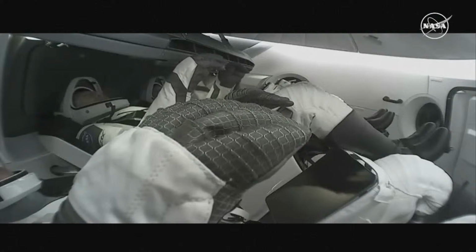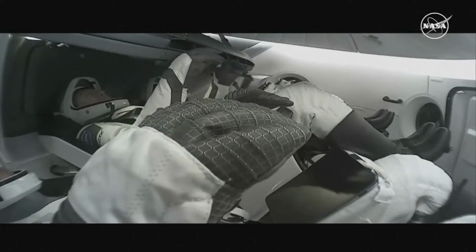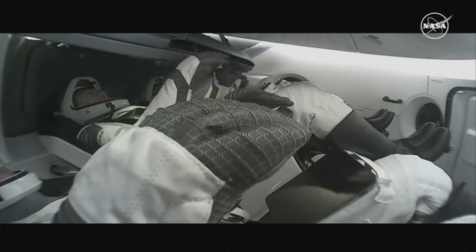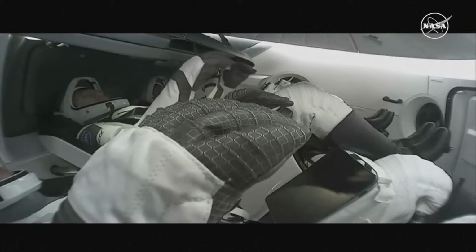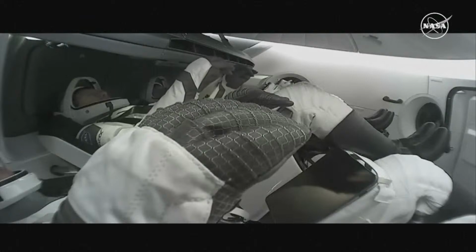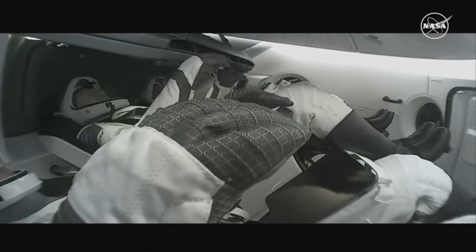And as we just heard, we are working through some communication issues. It sounds like we are going to attempt to rewire on the ground side to make sure that these comms do work properly during this relocation procedure. And again, this is exactly why we do these checks, the suit leak checks, the comms checks. That is to make sure that we do have everything working properly during these procedures.